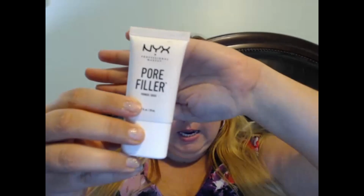Alright, so the next step is going to be primer. I have a couple that I like to use, but lately I've been using the NYX Pore Filler. I find that it does a really good job smoothing the skin out and filling in my pores, which I have pretty large pores, as you can probably see. So again, I just take about a pea size amount on my fingers and spread that around. I definitely find my pores stand out in this area the most, so I like to start there.